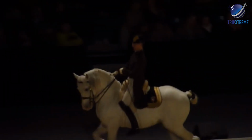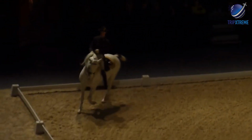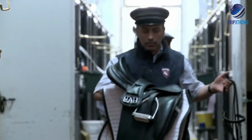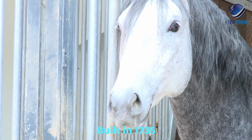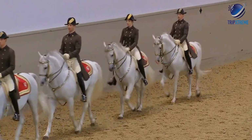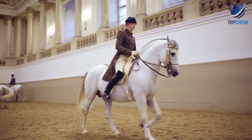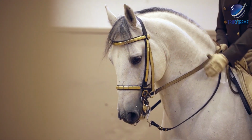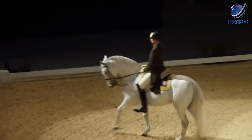Viewing the famous equestrian displays in the Baroque Winter Riding School, held here since the time of Charles VI, is one of the top things to do in Vienna. Built in 1735, the magnificent hall was designed for the nobility to demonstrate their riding skills. Tickets to watch these magnificent animals perform their ballet are highly sought after, so book online as far in advance as possible.